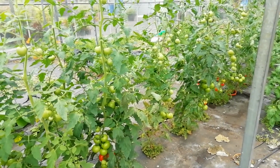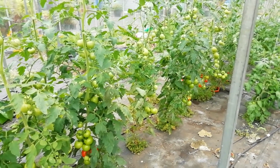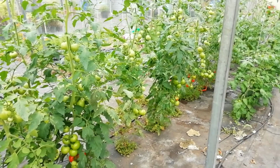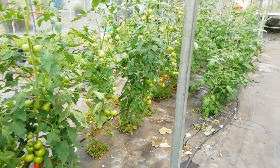Whereas you'll see in a little while my own tomatoes back in Kildare, North Kildare, have gotten really badly affected by blight, potato blight. And I've had to take drastic action. You'll see that coming up.